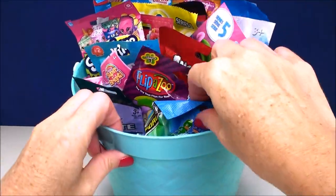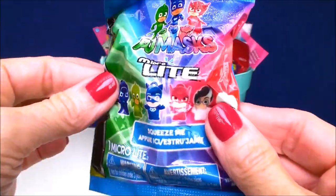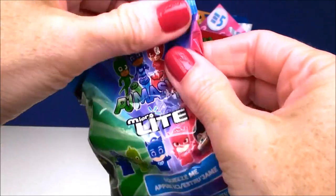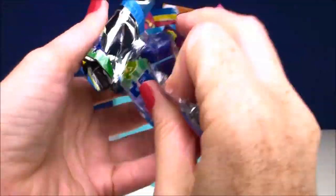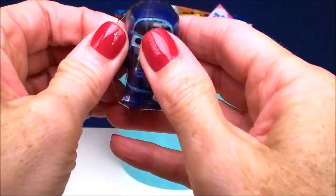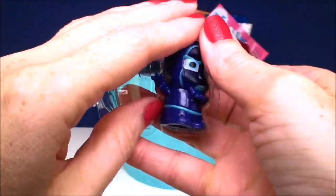Okay, so I'm gonna start right down here in front. And our first blind bag comes from PJ Masks. This is a Micro Life blind bag. And here are all the different ones to collect on the outside. I lost it already. Ooh. It looks like we got the Night Ninja.